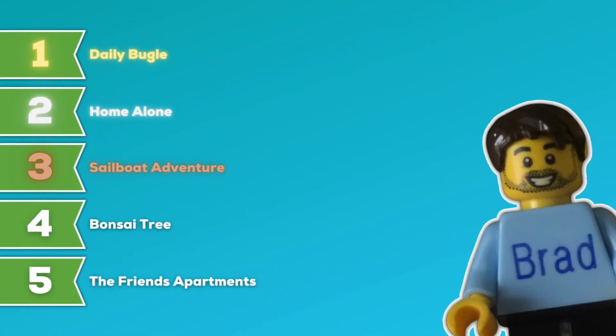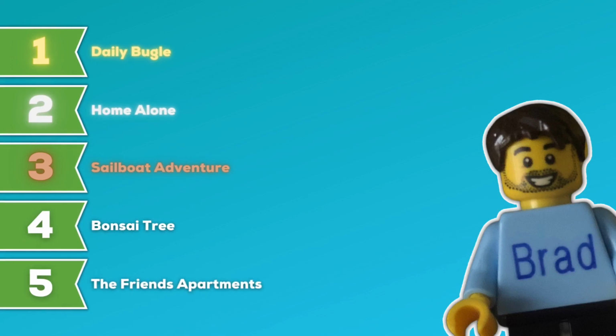So that concludes my list with the top 5 best LEGO sets of 2021, in my opinion, in the small print there.